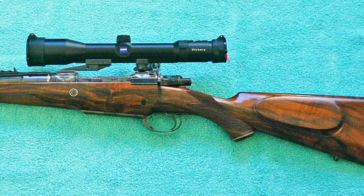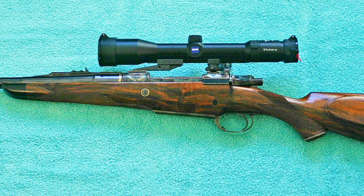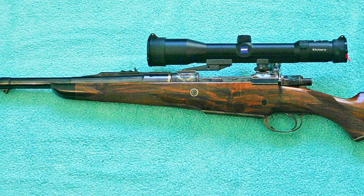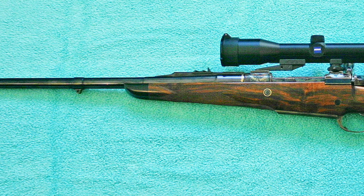So, from 2005 on, having finally rediscovered Waffen Jung, I began looking for, but never saw a firearm made by Theo Jung, not one. Waffen, by the way, means weapons. It's part of the company name. The maker is Theo Jung.